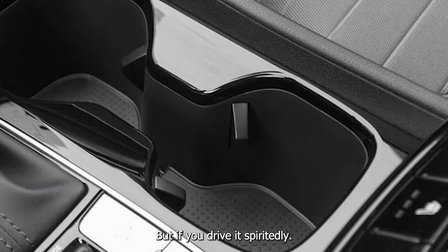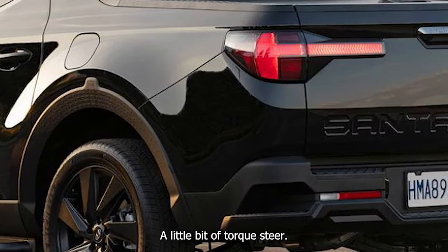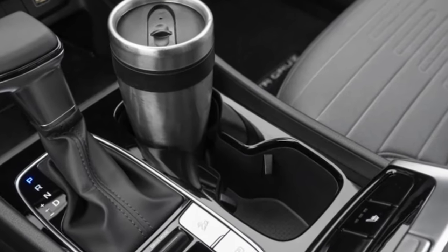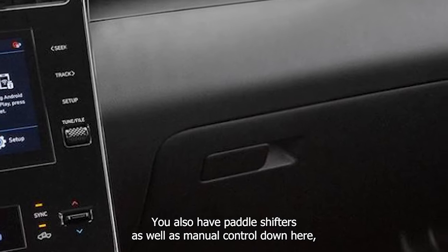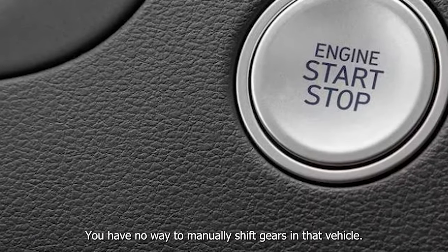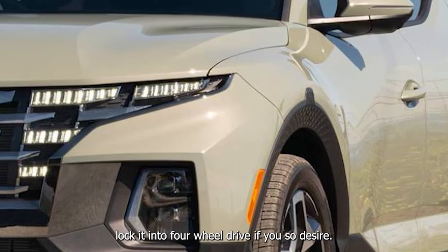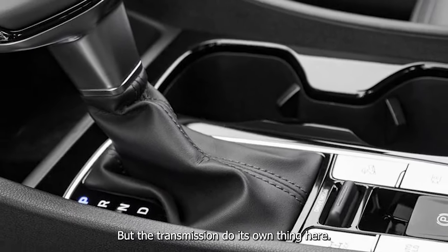But if you drive it spiritedly. Oh my goodness. A little bit of torque steer. Yeah. Quite good. This is quicker than I remember it being. Let's try a sport mode. You also have paddle shifters as well as manual control down here, something you don't get on the Ford Maverick. You'd have no way to manually shift gears in that vehicle. It feels very front-wheel drive biased, but you can, of course, lock it into 4-wheel drive if you so desire. But the transmission does its own thing here.